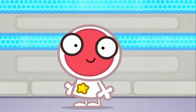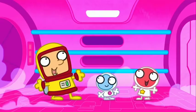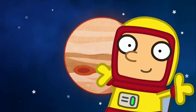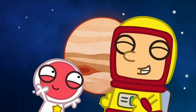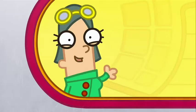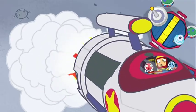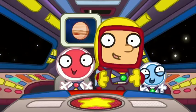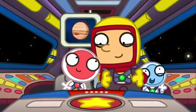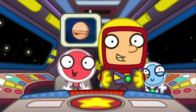Begin launch sequence. There is a giant planet. It is the biggest one of all. Jupiter, Jupiter. Orangey brown, got a red spot that's round. It's fifth from the sun. That is where it's found. There is a giant planet. It is the biggest one of all. Jupiter, Jupiter. Jupiter. It's a giant gas ball.